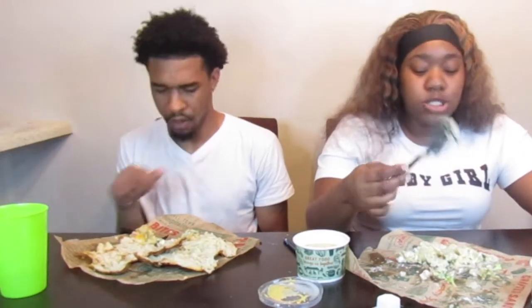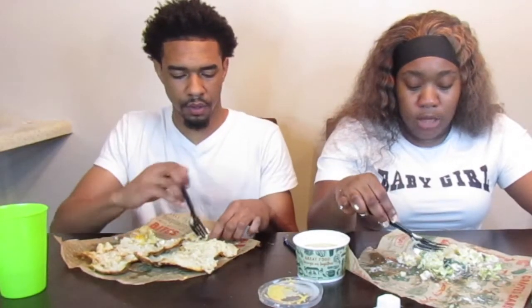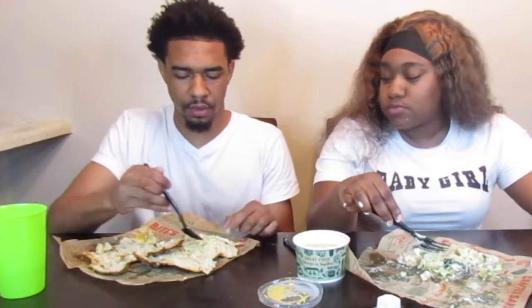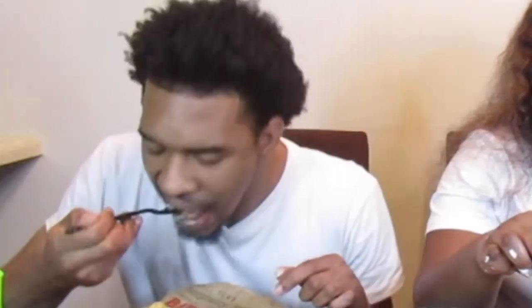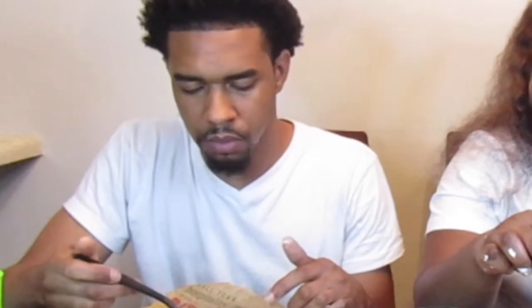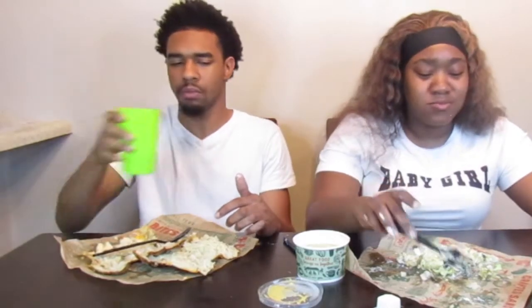I had spinach in there. I don't know if I said that. Broccoli, spinach, peppers, cheese, sour cream, butter, Rotel cheese. Besides this little pepper, I ain't cooked it. I don't even know about this broccoli, y'all.